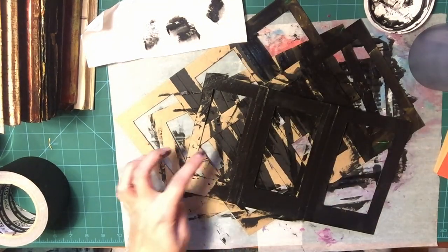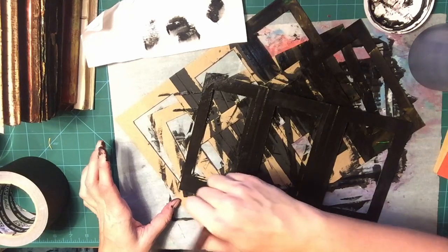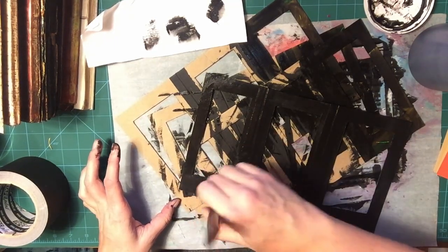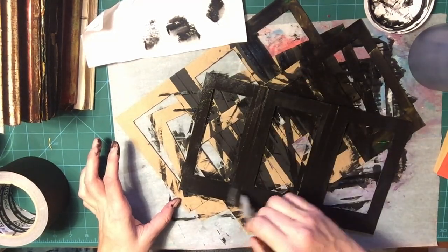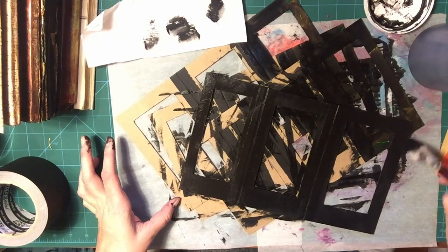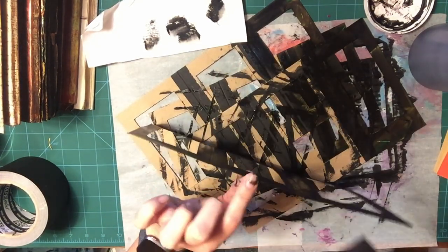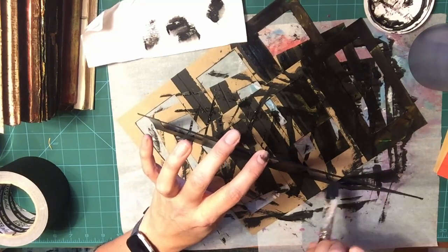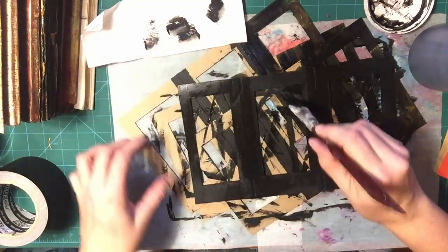As you can see, the back side is actually covering much better on this without the printing on it, so it might be better to use this side anyway. And as we know, nothing likes to stick to that gaffer's tape, so maybe this will make the gaffer's tape stickier. And I'm just checking my edges to make sure I'm making a good frame for all of my images.